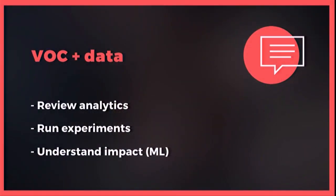So in the data-driven version of VOC, the voice of the customer phase, we're still interviewing customers to understand their needs, but we're also reviewing analytics to see if there are other opportunities, and also as a way to prove out need. If people are dropping off in some part of the flow, then clearly we need to dig into that.